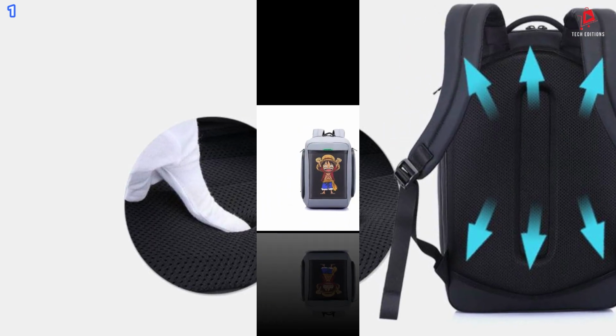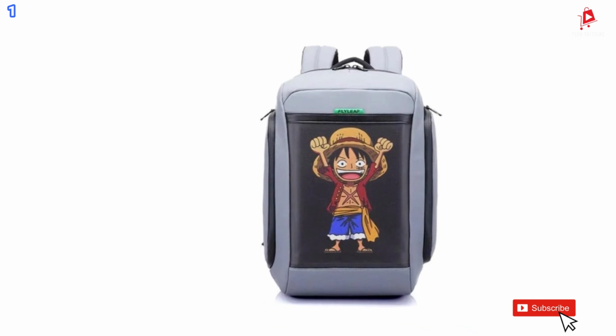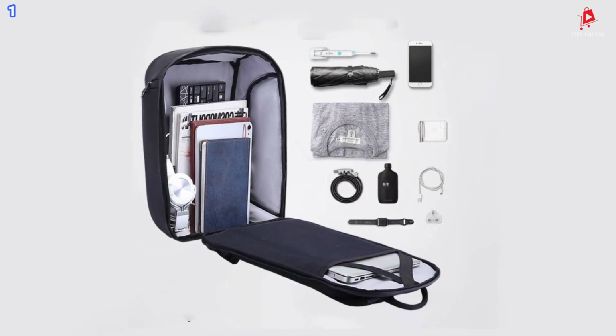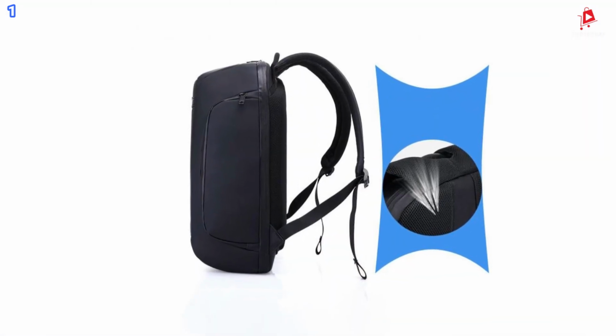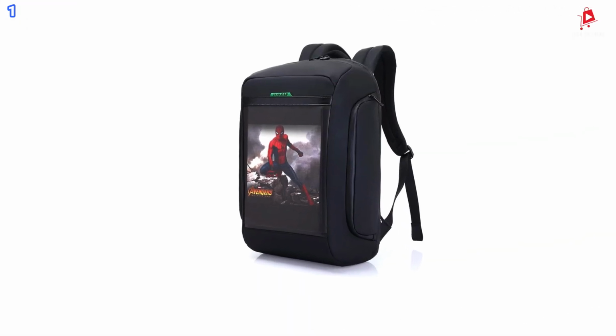Durability meets functionality with this backpack. Designed to withstand all weather conditions, the waterproof construction ensures your belongings remain safe and dry, even on rainy days. The Flyleaf backpack is not only stylish, but also engineered for ultimate comfort.